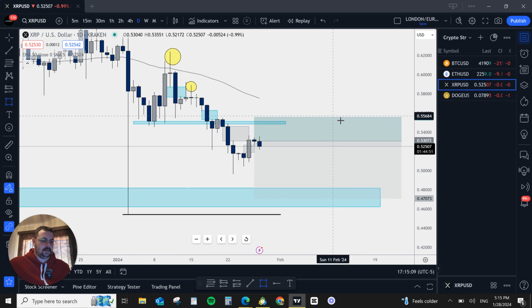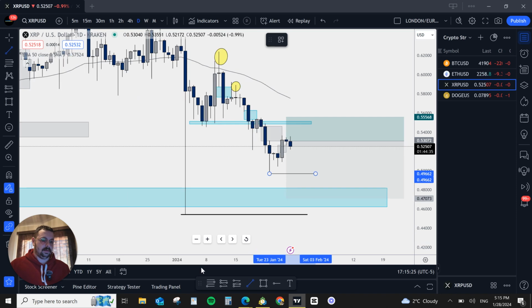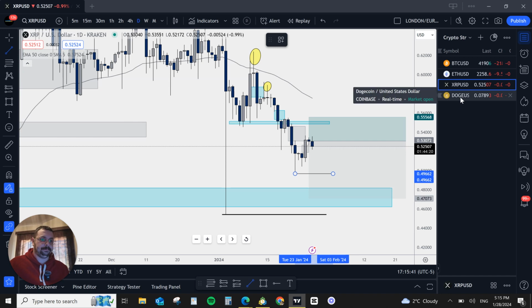So we're still bearish on the week for Ripple, and these are going to be our targets. First targets are going to be these lows right here. Next targets are going to be this low support area right here, and then finally these lows from the previous test of that support right there. So outlook for the week on Ripple is bearish. We are looking to continue to the downside with Ripple here.